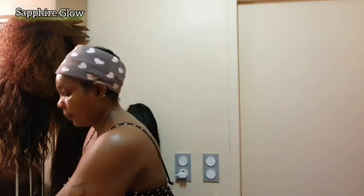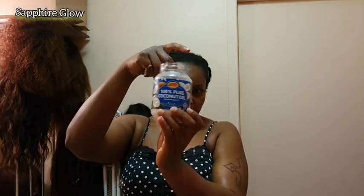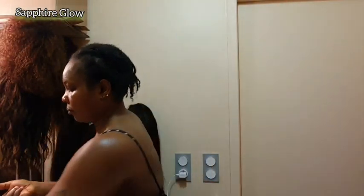And then after that, I'm just gonna apply coconut oil all over my head. I'll just take out my bandana, my headband, and then just apply the coconut oil all over my head. It makes your hair grow faster, you know, and it keeps the color of your hair. That's why I like using the coconut oil on my hair.